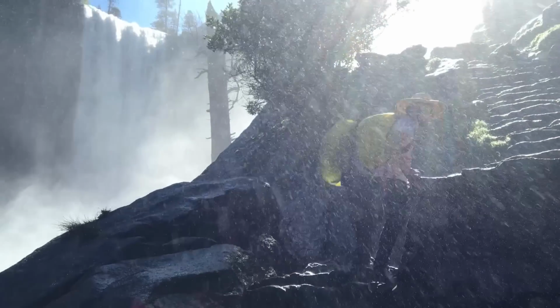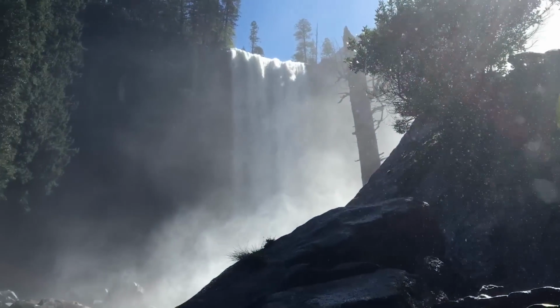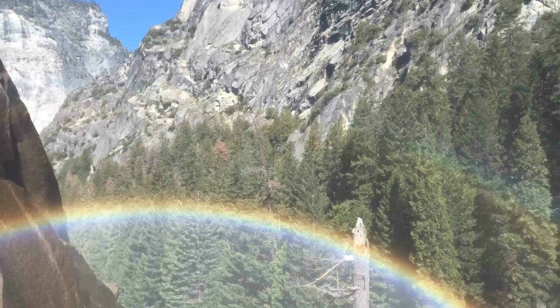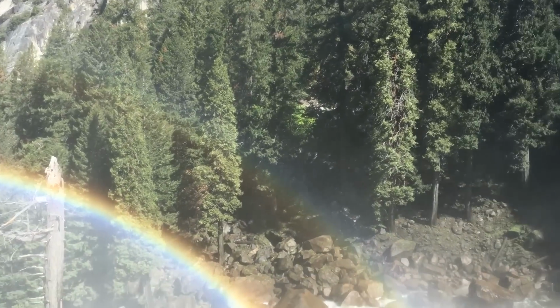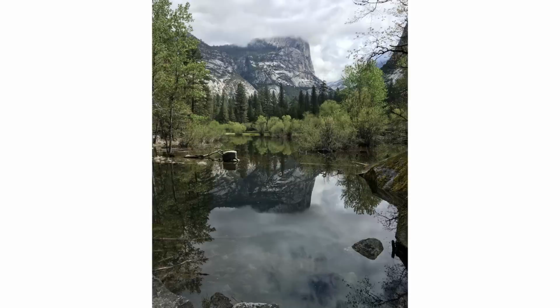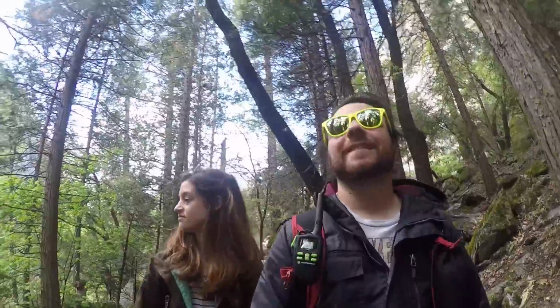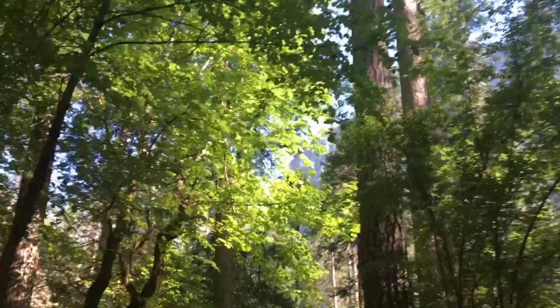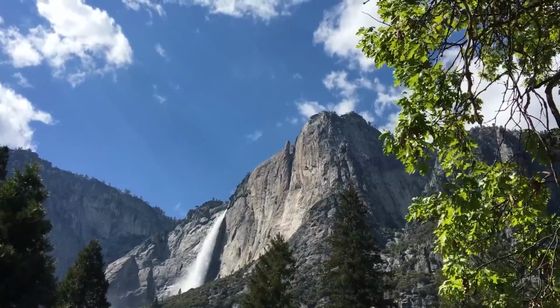My favorite hike is to Vernal Falls because you go up these old granite steps and the waterfall is right next to you, and it's misting you, and it's just so beautiful. So that's definitely my favorite. And then if you aren't much of a hiker and you just want something easy and beautiful, Mirror Lake Trail is a great one. Yeah, that's one of my favorites too. And then even just walking around the valley floor, there are some great bike trails and walking trails, and anywhere you look is going to be a beautiful view.